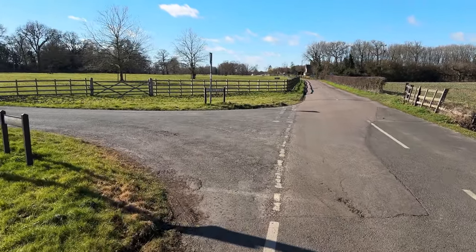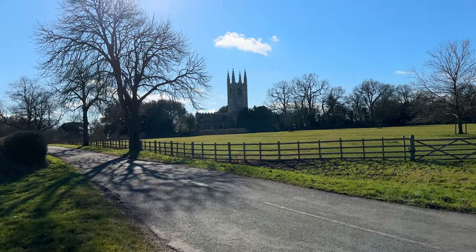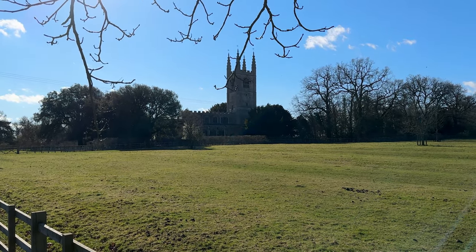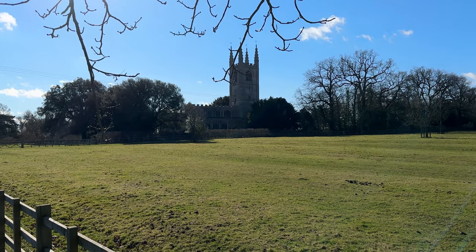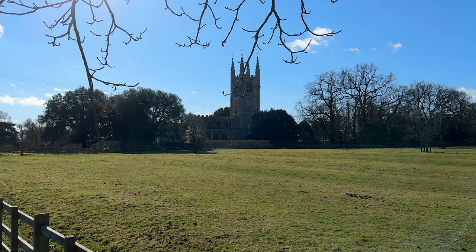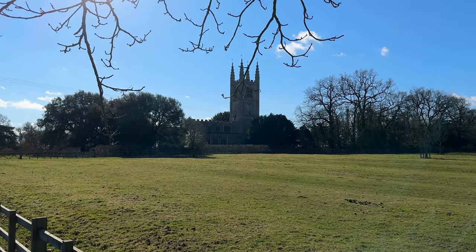Church Lane, on which there'll be a church. There it is. There's Conington Church, All Saints Church. There's been a church on the site since the Doomsday Book, so, you know, 1,000 years plus probably. But like all of them, rebuilt 1841. So most of that is mid-19th century.